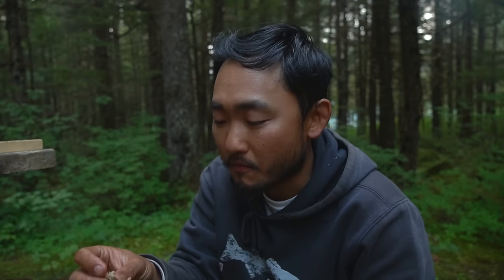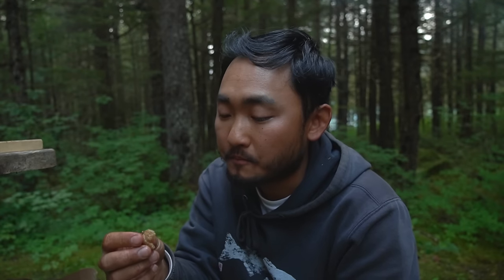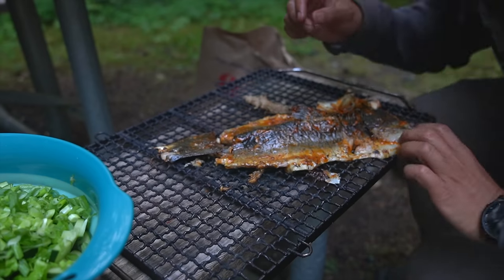Oh, really good. It's not crunchy really. Just kind of squishes apart and really smooth. The flavor is pretty mild. It's like tiny pieces of boba. It's actually pretty good. It's not bad. Not bad. Well, here's our fish.